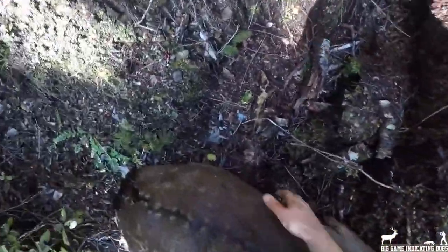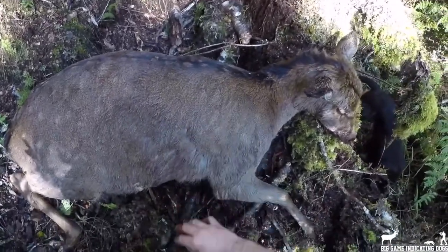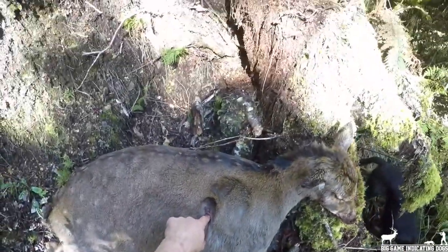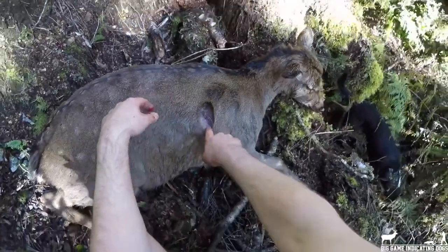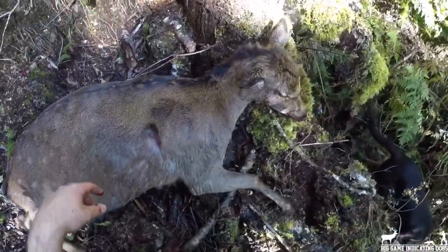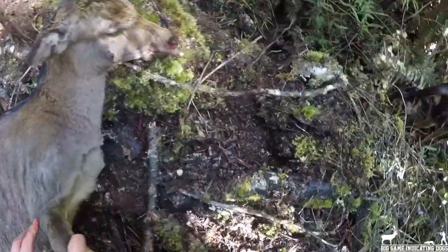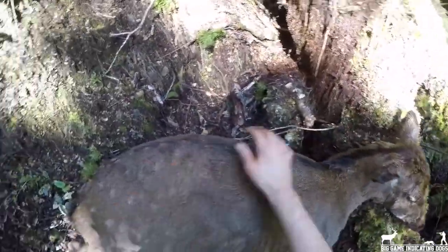Set her up for a photo. It's my entry there, right there, and it's come out on the other side, so the bullet's gone in on that angle like that, right through the motor room. No wonder she was stumbling straight away. I'm actually surprised she sort of regained her feet and made it this far down. They're tough little buggers.